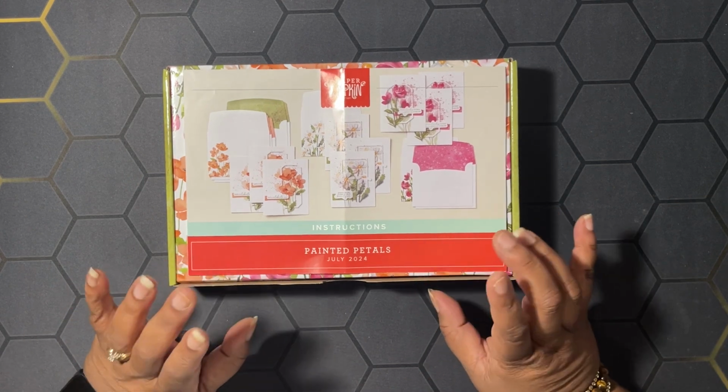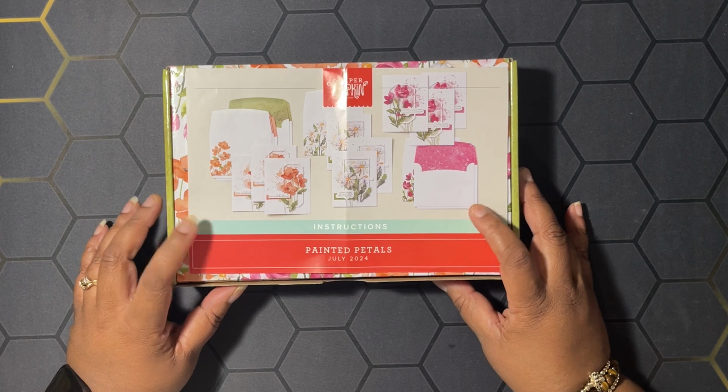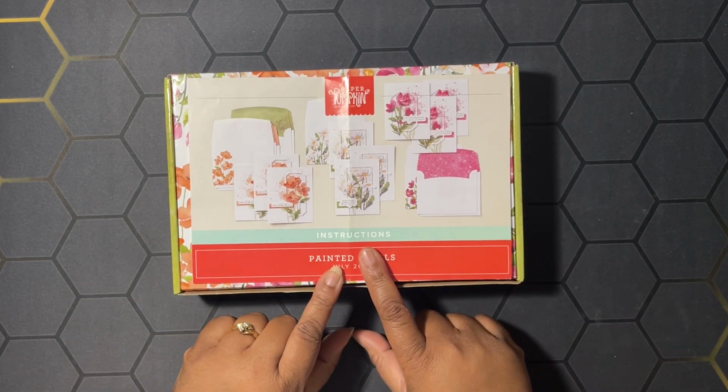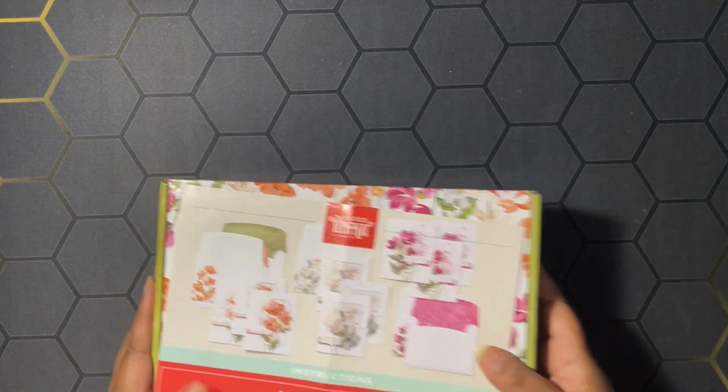And today, we're going to be making an alternate using the Painted Petals July 2024 Paper Pumpkin kit. This is a picture of what the kit is supposed to make. Look at this cute little box it came in. And we're going to be making a cute alternate today.